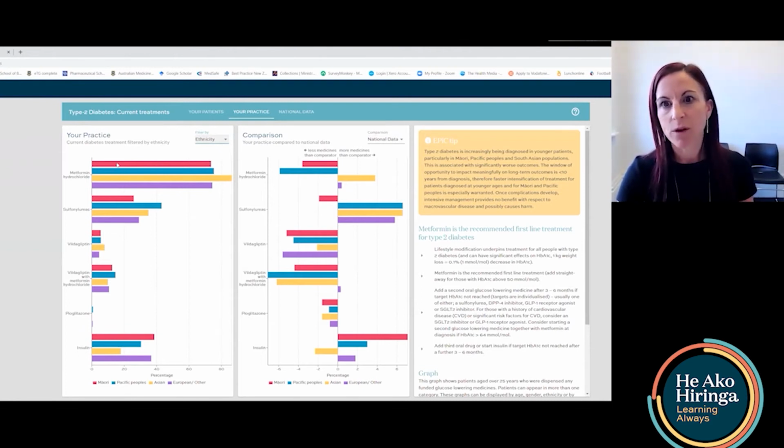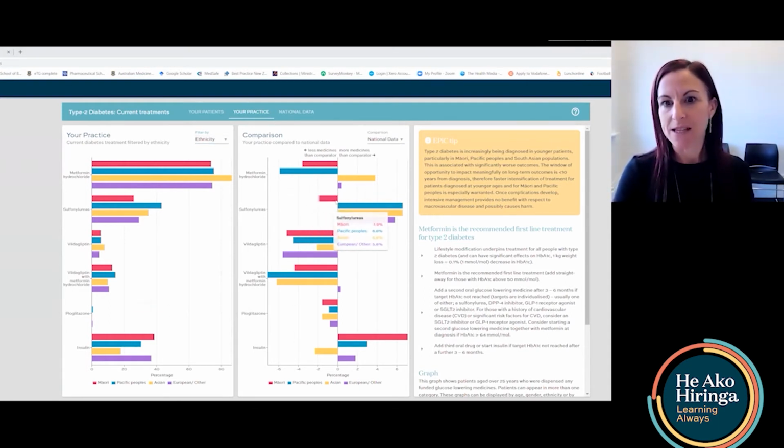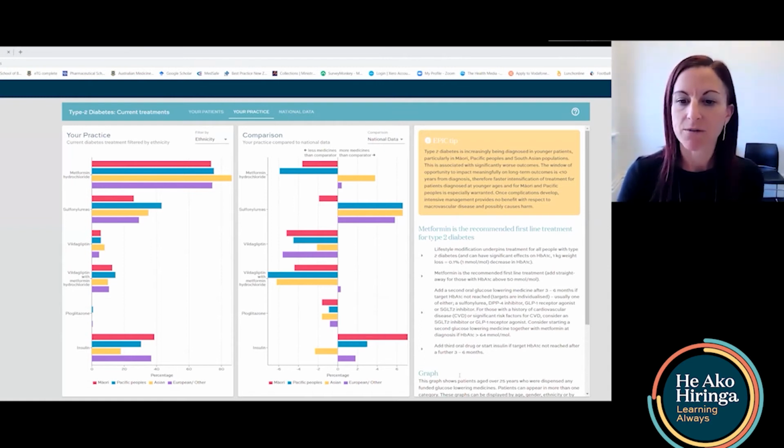So you can see that really the only ones that are being prescribed more, so it looks like here that our, oh, sorry, I'm just going to move things out of my way on my screen. Our Māori patients in this practice here are receiving less sulfonylureas than everyone else. So that might be something that they'd want to think about or reflect on, or find out a little more information about why that might be occurring. Whereas you can see there's a lot more insulin being prescribed compared to the national average for Māori patients on this side. So we can filter also by other factors.